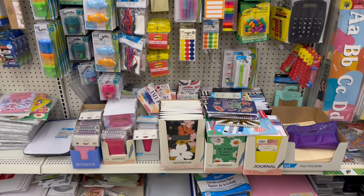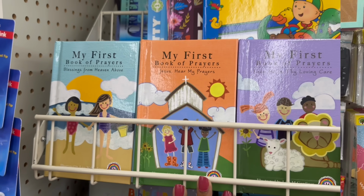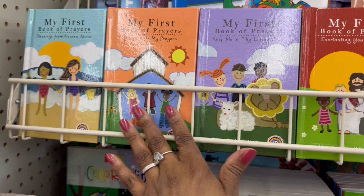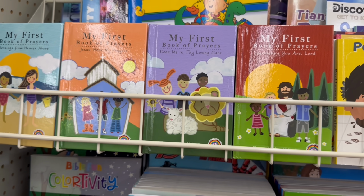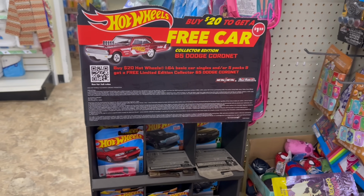I imagine I'm going to start seeing some back to school stuff soon. Oh, here we go. My first book of prayers. It's four different ones. I haven't seen these. Keep me in thy loving care. Yeah, that's rocking.